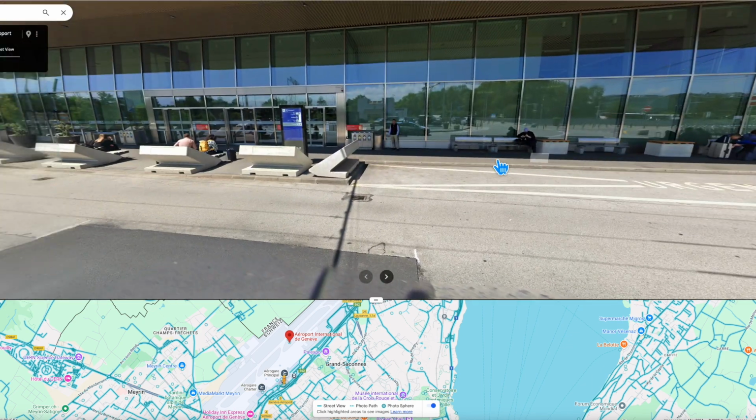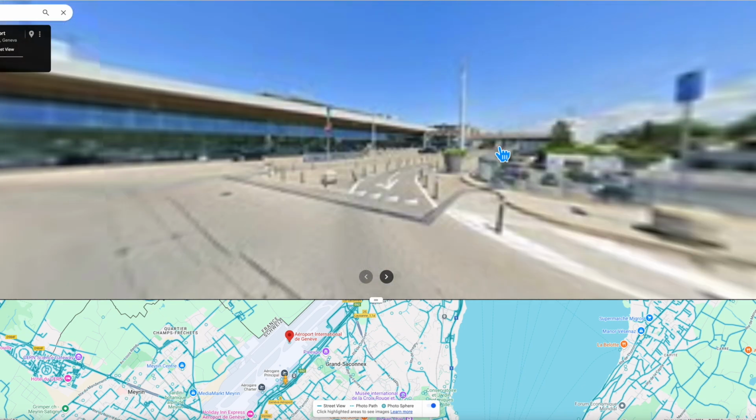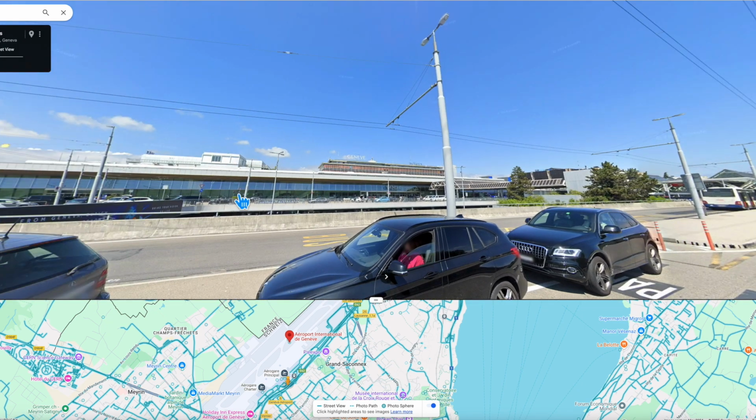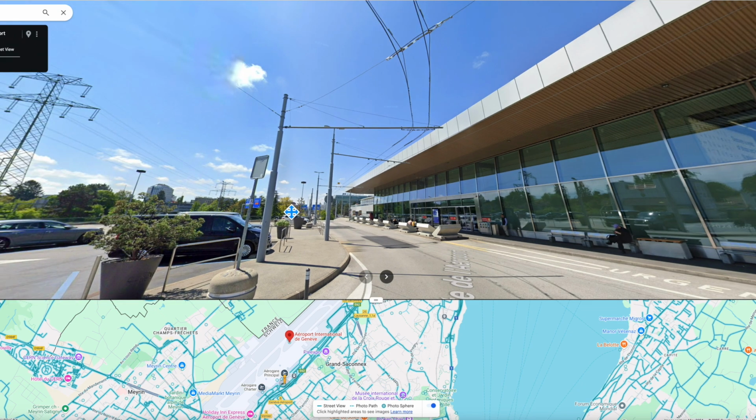I think it's the good compromise between not spending too much money and still having convenience. And you can decide based on how much convenience you want, how long you are staying, and what your budget is, frankly, for how much you want to pay for parking, because there are some very convenient options, and then there are some cheaper options.